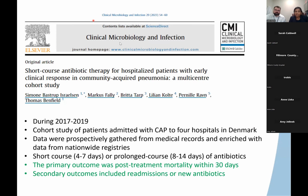So this was a really nice study. We get asked a lot how long we should treat community-acquired pneumonia. This study was just published in March 2023 in Clinical Microbiology and Infection. They looked at short course versus long course. I know we talk about this a lot, but here's another big study with nice data.